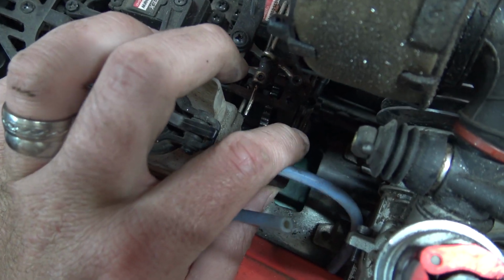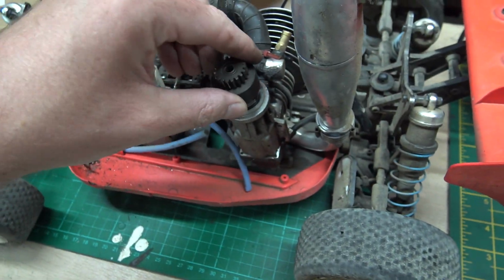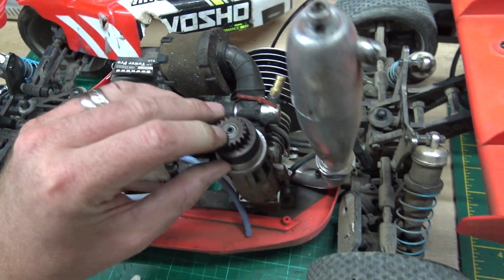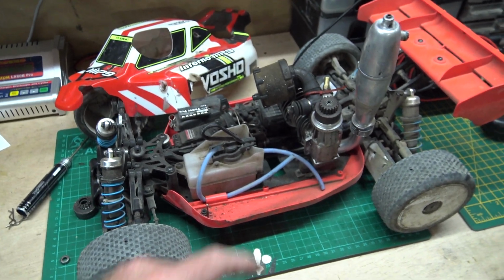Yeah, she meshes. Happy days. Those of you that take a lot of notice of things will probably be going, of course it'll mesh. Of course it'll mesh, you dickhead. But there we go. Let's stick a bolt in.